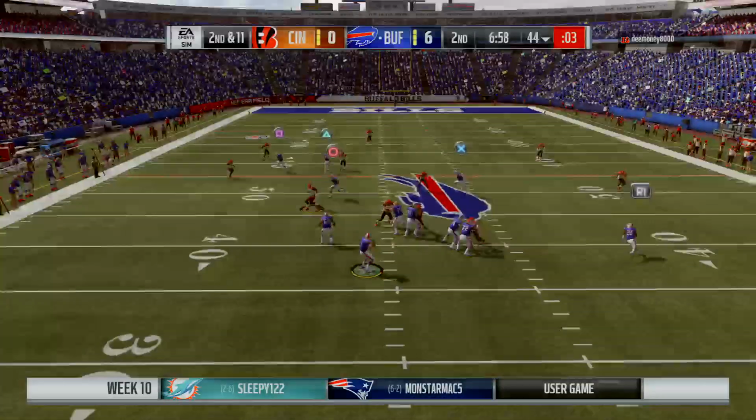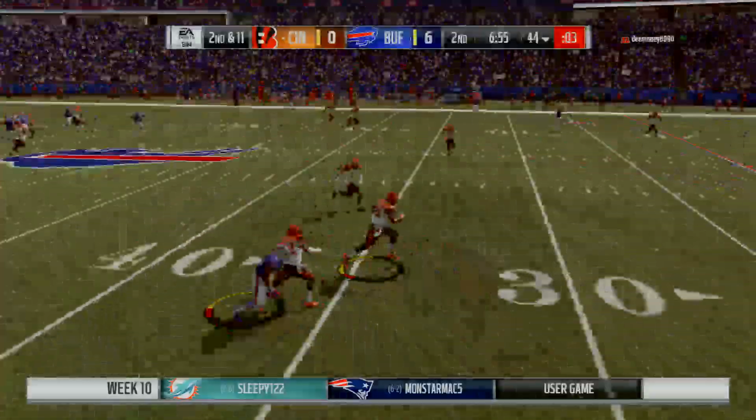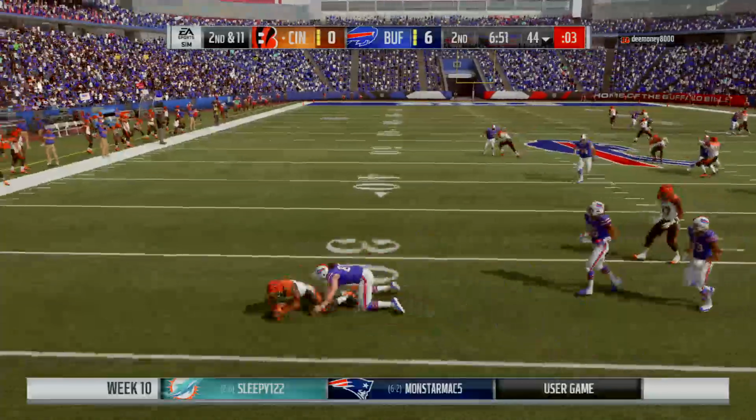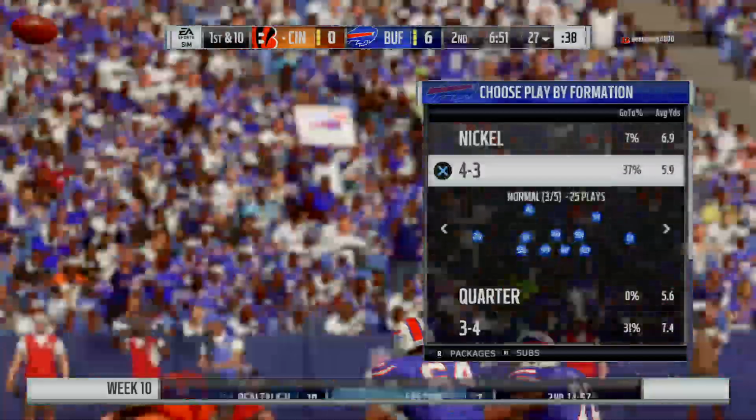And now they'll throw with Allen into heavy traffic, and it's intercepted. Picked off by Deron Harmon. And this return's going to go backwards about 8 yards, but the interception is good, and they have the football.